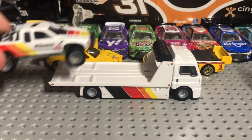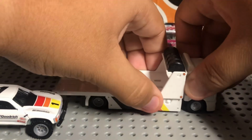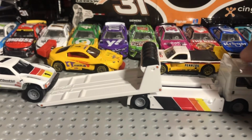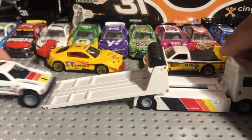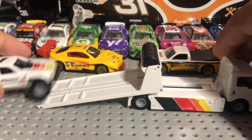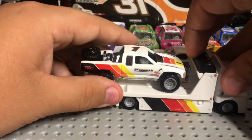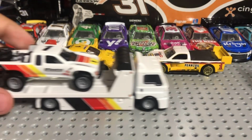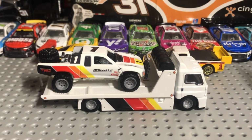And of course, to add on to, well, before that, let's bring down the trailer. See how it would work to put it back in here. It's really nice. Just hops on there. There's actually two posts just in case you have a smaller car. But this one's pretty long, so just stay there. And now you're on your way to the track, not really a track, you're going off-road, so anywhere's your track, basically.